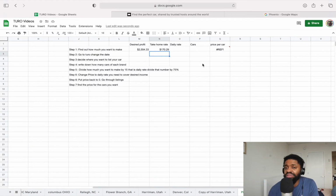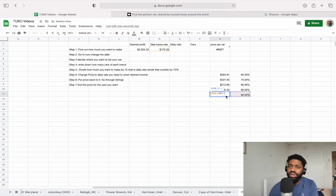I'm going with 75% here, but I'm actually going to put all of them here. So what you see here is I divided how much I have to make every single day for the 15 days by each plan that they have. If I'm on a 60% plan, that means I have to charge $283 a day for my car, because if I charge $283, I will keep $170. Now, as you see, it goes down.